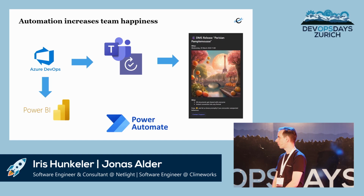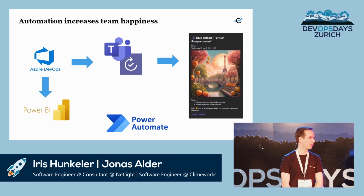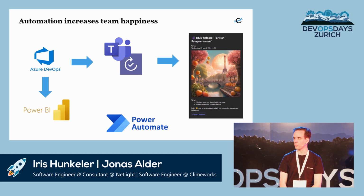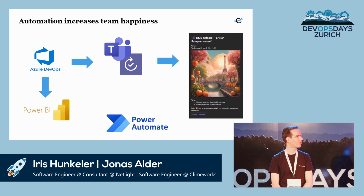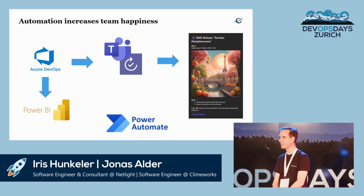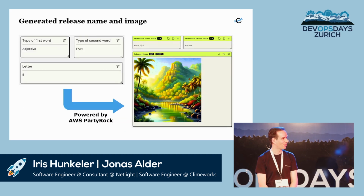As Iris mentioned before, this would also enable us to do all the tracking of the KPIs, etc., using Power BI directly with the data from Azure DevOps. But then you say, it's still quite some effort to do these names and release images, right? That's where this tool came in.